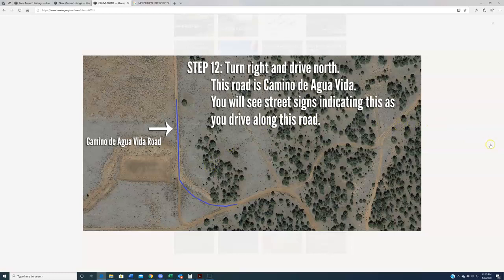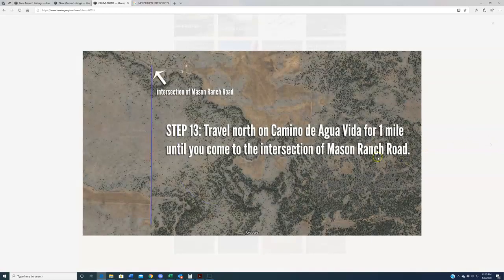Okay, this is an easy one. You're going to go straight. You're going to go north. You're going to travel north on this for about exactly 1 mile. And there you're going to come to an intersection. That intersection is Mason Ranch Road.